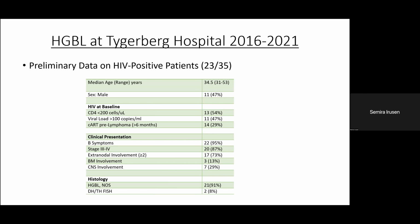So this is very preliminary. As I said, we're still debating which cases even fit into this, but there were 35 cases of high-grade B-cell lymphoma that I've currently had. 23 of those 35 patients, which is roughly 66% of the patients, were HIV positive. So this is the data just on them. Much younger age than what we've described. So our patients were around 34 with a range of 31 to 53, with an equal male and female distribution.